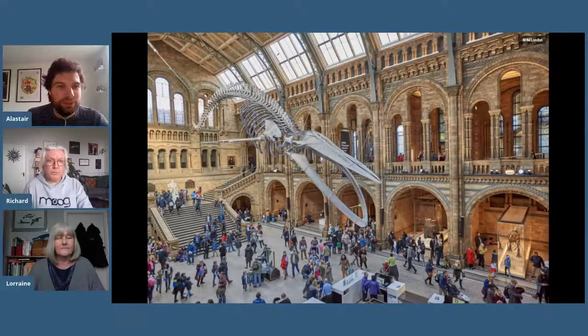But if you haven't visited the museum in person, this is what it was like. Remember when people could gather like that under the blue whale? Those were the days. So yeah, Richard, I know both of you have worked very closely on this, but I know, Richard, in particular, you have done a tremendous amount of research into this individual specimen. So it's not just identifying what it is, of course, but there's a lot more to it than that. Can you tell us a little bit about that?